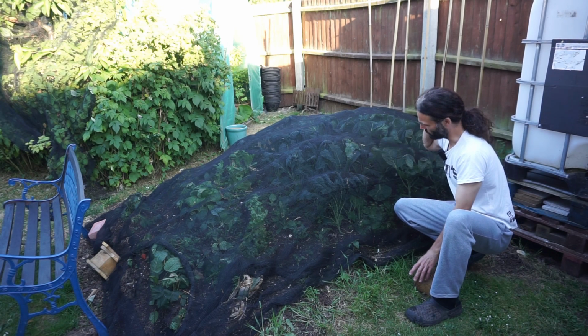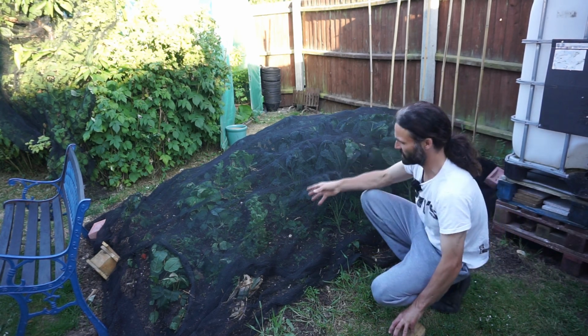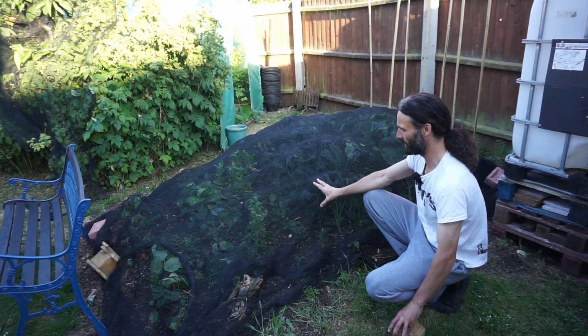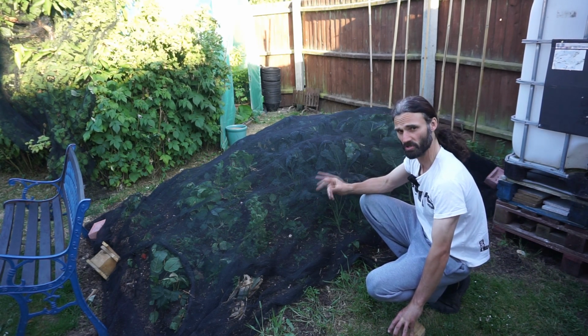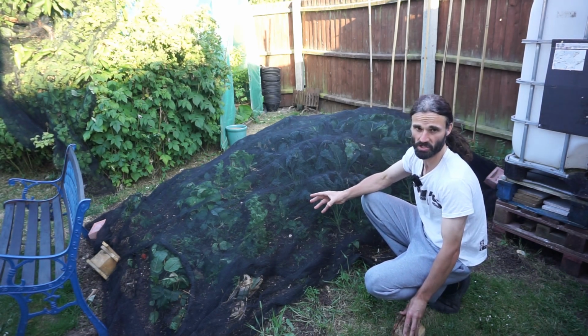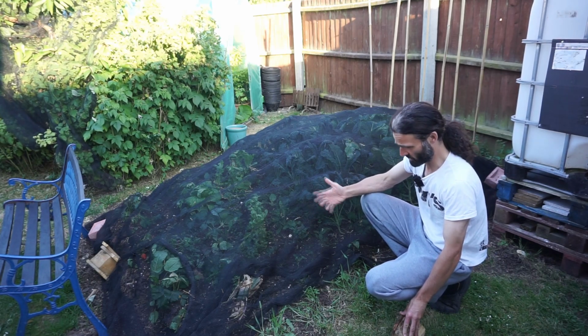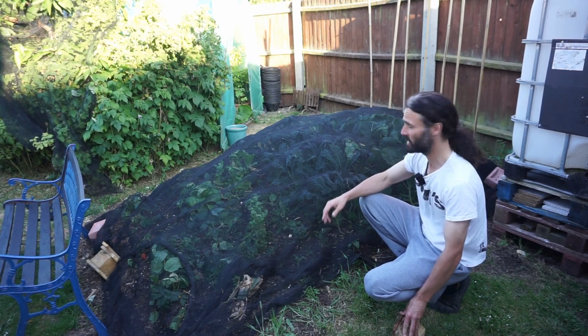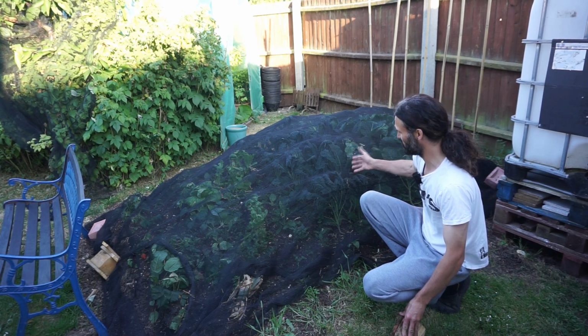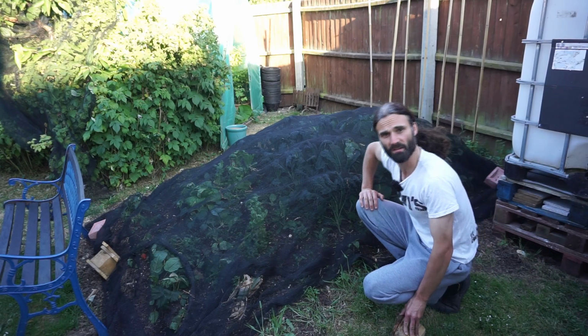So cabbage Earliest of All, I've got kale here, variety Nero di Toscana. Lettuce, most of that's going to seed now, but that's just one of those things. And some strawberries, variety Malling Centenary, which is a very nice modern variety of strawberry. And if you're buying your strawberries from the supermarket right now, there's a high chance some of them could be Malling Centenary. So let's have a look under this netting here and see what lovely goodies we have.